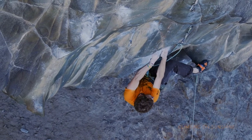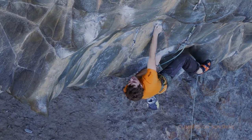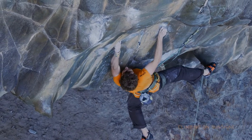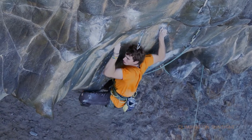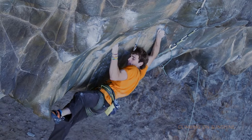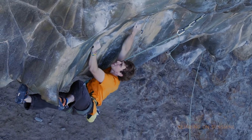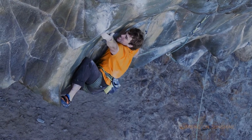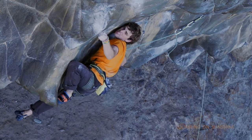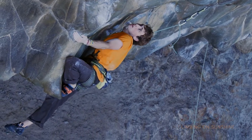There was a powerful flick out left to catch some little crimp, which I struggled with immensely. And then learning this sequence here, sort of bumping between the little crimps on the rail and rocking over on that left foot, yeah, that took quite a bit to figure out. And then, of course, the crux move for me, which was slapping again with my left hand right into the outcrop. That was really tough, really challenging. It took me quite a number of goes to figure that one out.